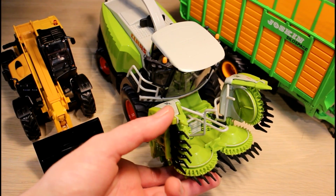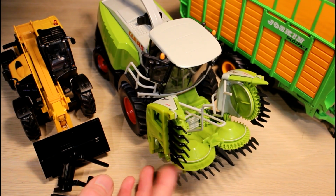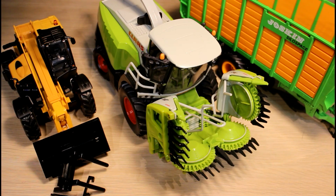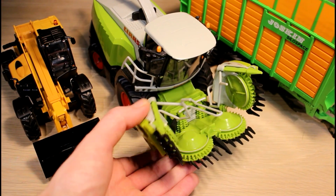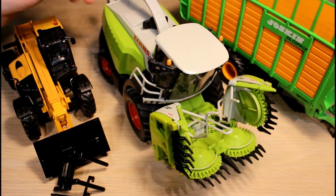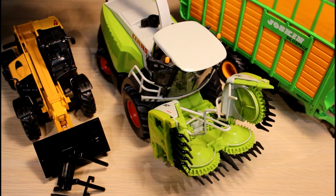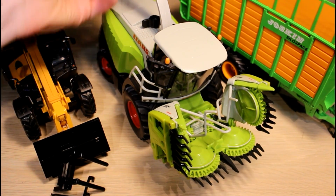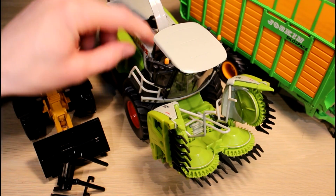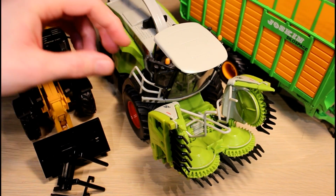It has a maize header, but I might come up with some way of maybe I'll 3D print a silage header for it, something like that. But I'll also try and automate this maize header so that it folds out and folds in. That should be pretty good. The spout is probably going to have to be replaced, because I think it's just a solid piece of plastic, nothing's hollow, and it just kind of spins around on a little ball joint here, so that'll have to be replaced with something that we can control.